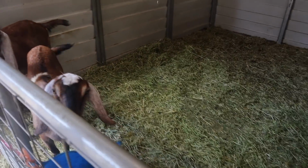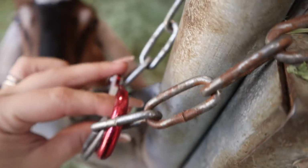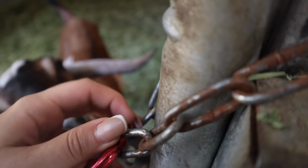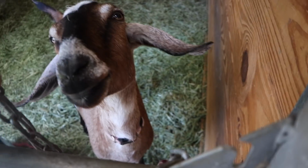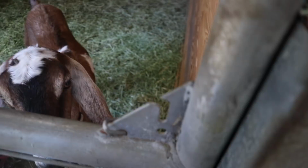Minnie, you want to come out really quick before I finish telling the story of you? Now, see, they are secured like this because we didn't need to do this before, because if they got out, it was not a huge deal. But now after that episode of her almost dying, we are taking all precautions to make sure that they don't get out. Come on, Minnie.